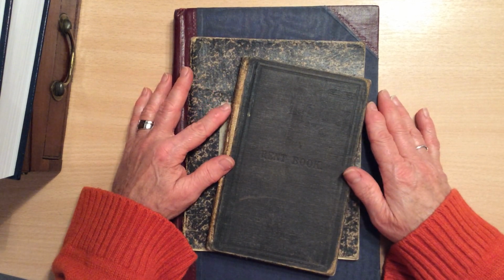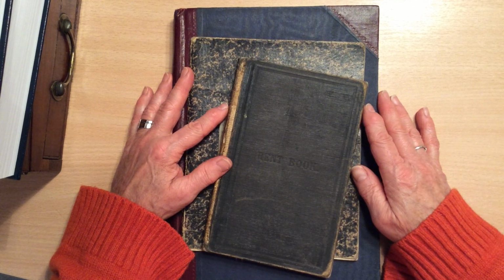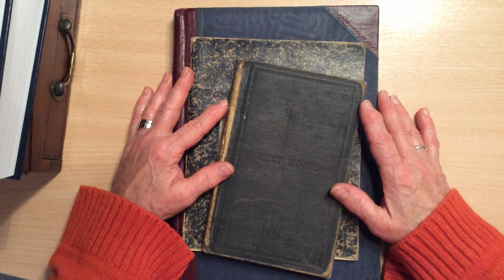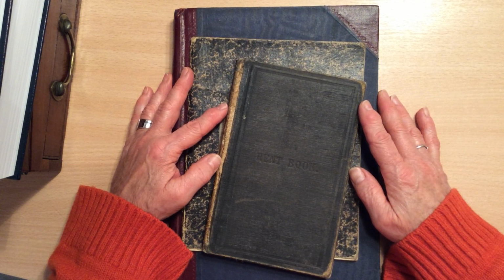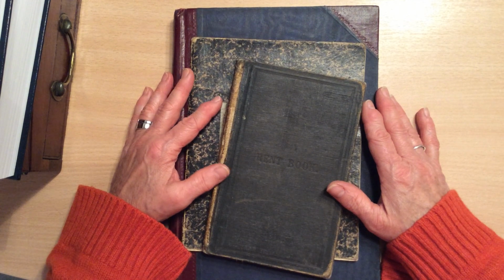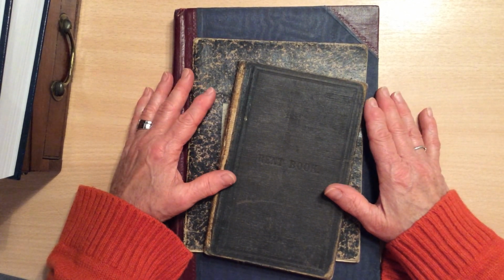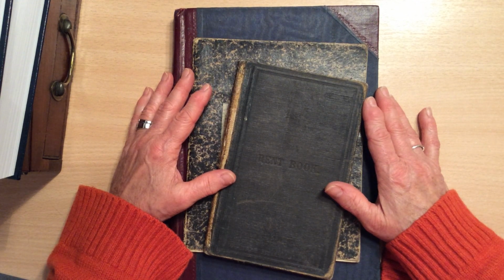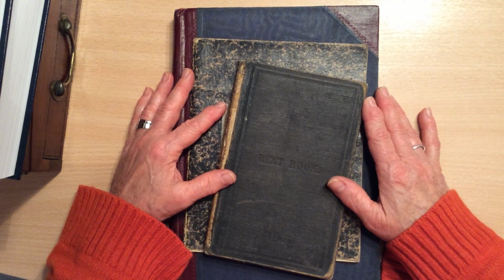A slightly different share today. I wanted to share with you how lucky I've been in some recent finds for my journaling stash, and I was absolutely giddy with excitement about certainly a couple of these finds more than the others, so I just thought that I would share them with you.